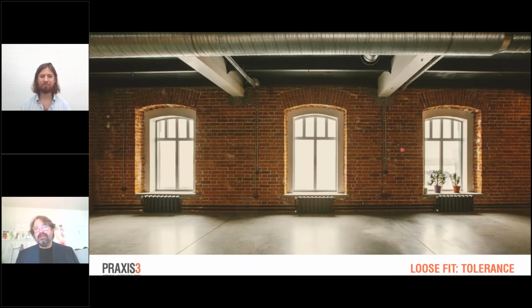Moving on to loose fit. With the concept of tolerance, the image you see here of a loft warehouse, when we think about adaptive reuse, oftentimes the image that will come to most people's minds is an image like this one of a loft building that's been converted into some other use. And that's because these buildings are very tolerant to programmatic change. They have open plans, wide structural bays, an even structural bay typically, tall ceilings, generous glazing, good natural lighting. And that's why they can be used as apartments, condos, restaurants, offices, nightclubs. All different kinds of uses are appropriate in these things.